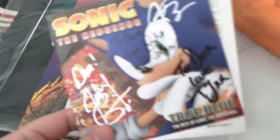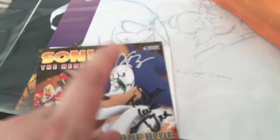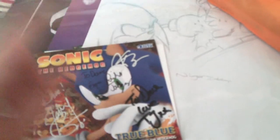This one I got them both to sign again, and I really wanted them both to sign this one because I took this to Summer of Sonic 2008, and I got TJ Davis and Richard Jacks to sign it as well, so I really wanted their signatures on this one, and they both agreed to, which was really cool.